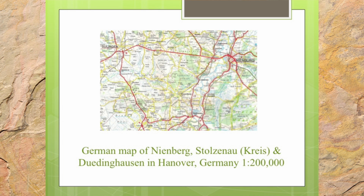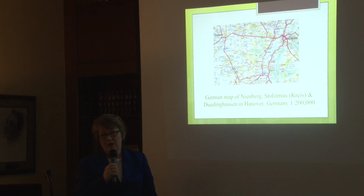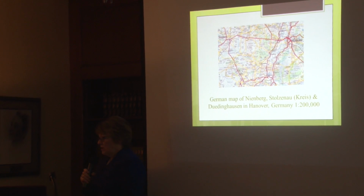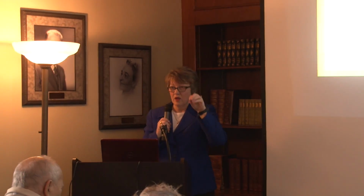So this person, this Henry Krickman, he told them Stolzgenau. It was a bigger town. If you notice that Conrad and Sophia, they told Nienberg, it's a bigger town. So you always want to get a map to kind of triangulate and see if the towns are close enough so you can correlate and get closer to where you need to be.